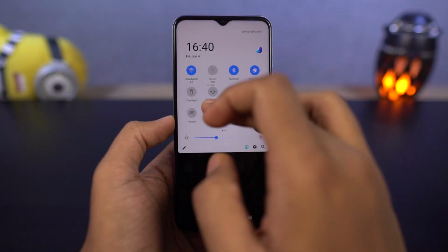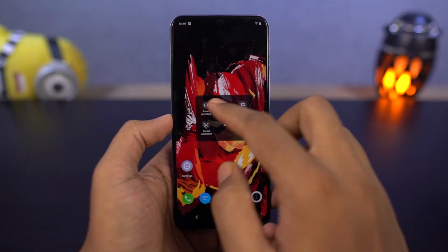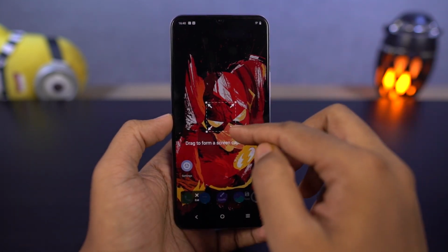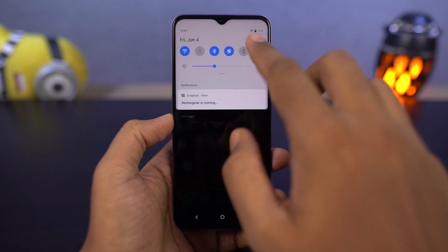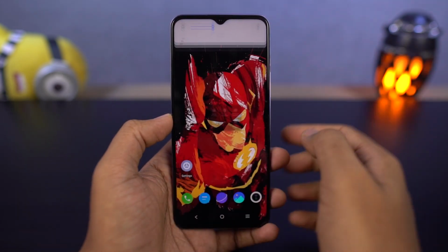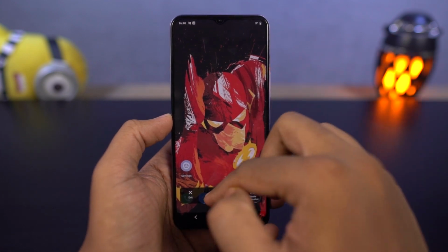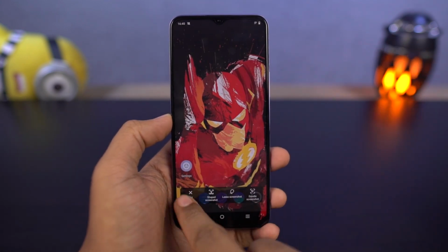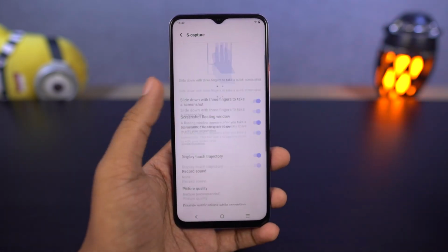Next we have Capture. I've already shown you how to take a regular screenshot, long screenshot, and the 3-finger screenshot, but this phone still offers a lot of things related to screenshots. We can access the Super Screenshot feature from the toggles, and once you select it, you get a lot of options. We can take a long screenshot, rectangular screenshot, we can even record the screen, and take some funny screenshots as well. This is something you should definitely check.